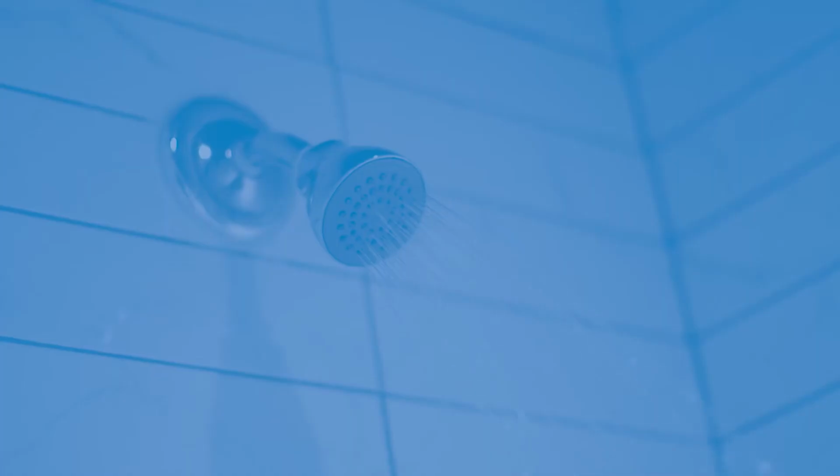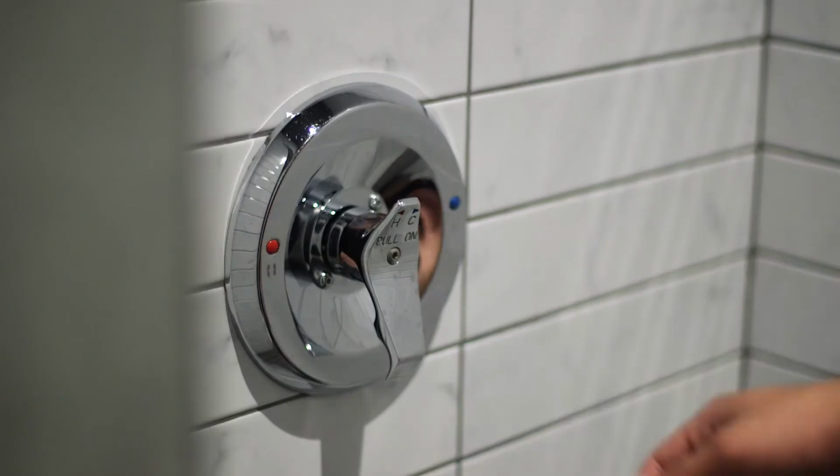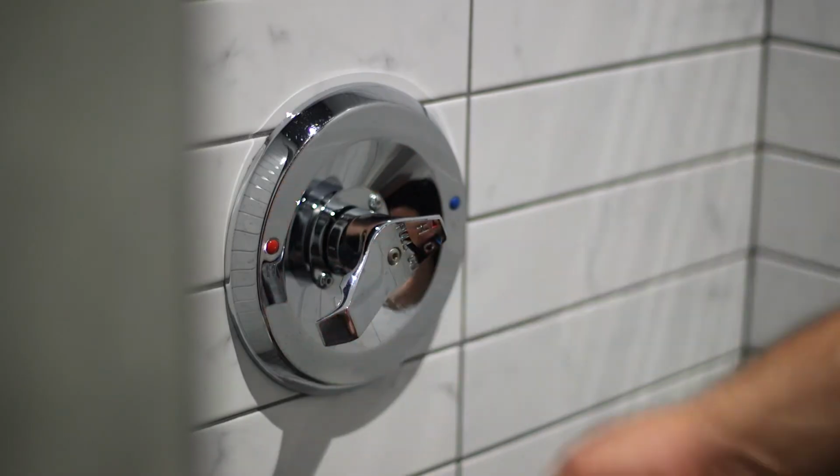One of the most common, and it sounds super simple, but it's very effective, is something called hydrotherapy. Using hot and cold water in contrasting methods can be very valuable at increasing circulation and reducing inflammation. You can do this both locally, so you can apply it to a local area that's inflamed, like a thigh or an ankle or a knee, or you can do it systemically with contrasting showers.